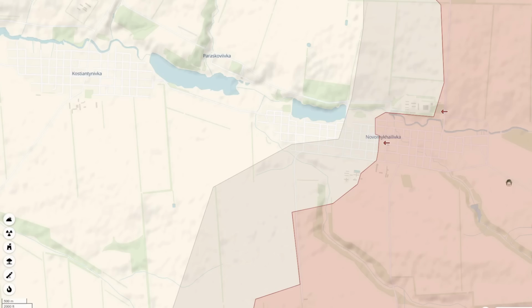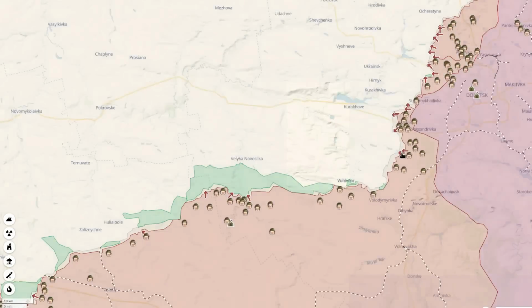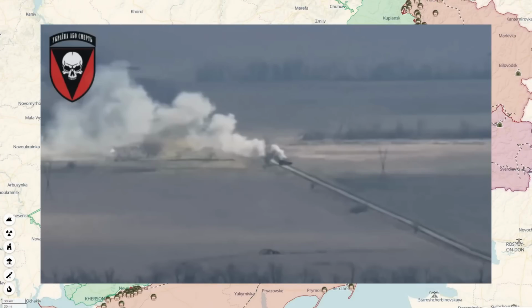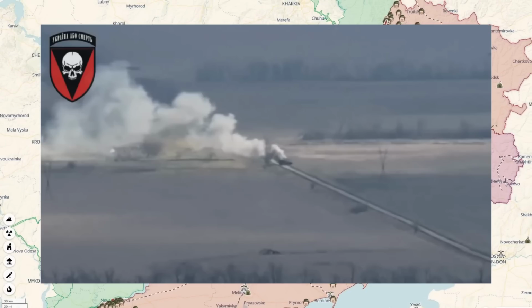Then looking around, somewhere in the east, Ukrainian soldiers from the 72nd Separate Mechanized Brigade destroyed a Russian T-80 BVM tank in the Donetsk region. And this MBT happens to be one of Russia's most capable.